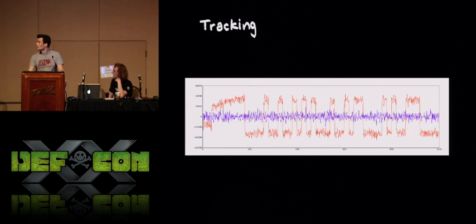Here you can see a plot of some real-time tracking we did. The blue signal is the quadrature signal, and the red signal is the in-phase signal. If you remember from that analog slide, the analog front end, when we sample the signals, we actually have two digital signals that we've sampled, the in-phase and quadrature versions. Those are 90-degree shifted mixed down signals.